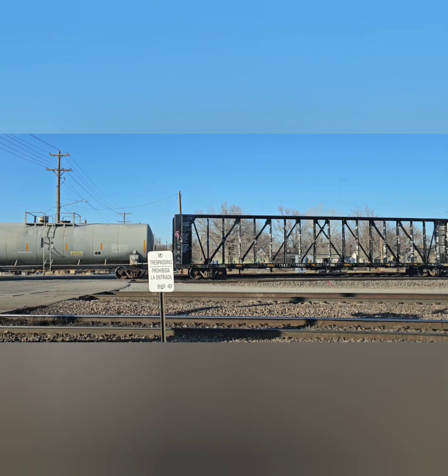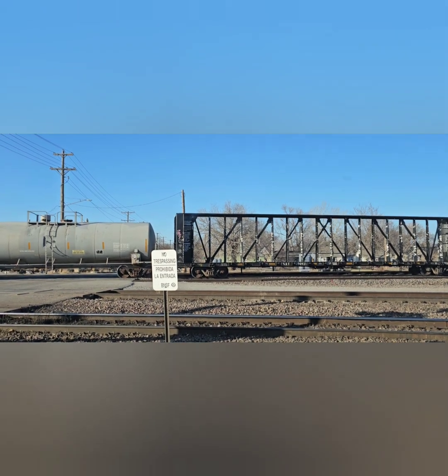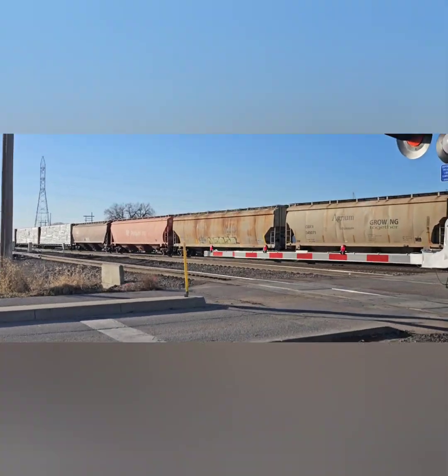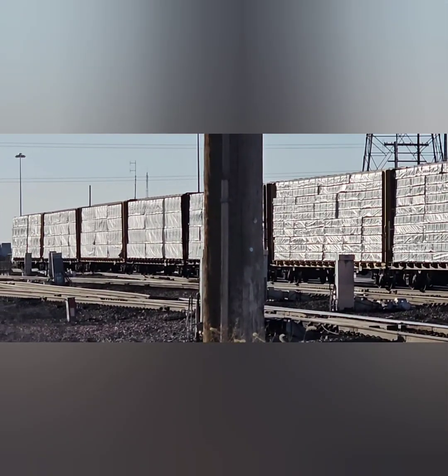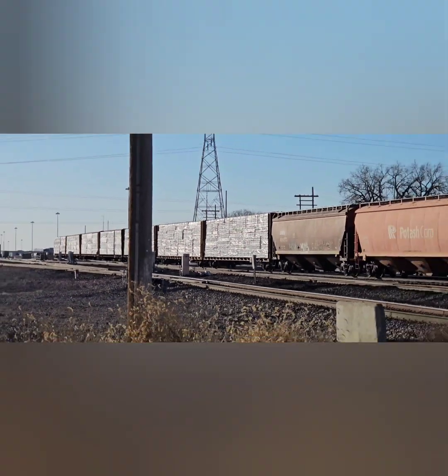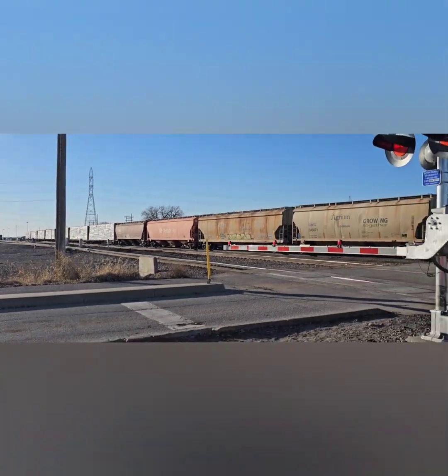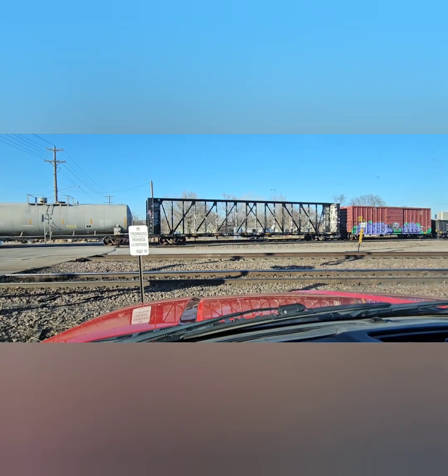Now they're going to align some switches behind them and shove them back in the yard. A lot of wood. A tremendous amount of I-beam cars that were on them. And there's the end. Again, Railfanning Adventure, CP Hall, east side of Hobson Yard, Lincoln, Nebraska.